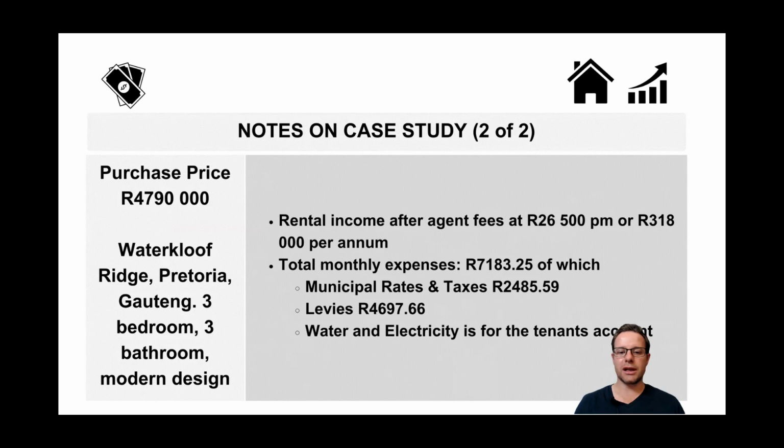Let's look at the rental income scenario. The rental income offered on this property is 26,500 after agent fees, so that's 318,000 per annum. The total monthly expenses is 7,183.25, which is the municipal rates and taxes and the levies combined. The water and electricity, should this property be rented out, is for the tenant's account, so the owner or the landlord doesn't pay the electricity on this account.